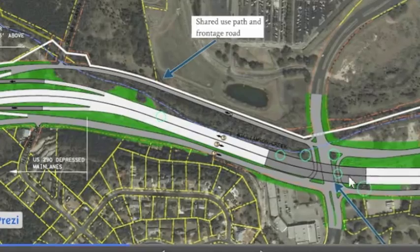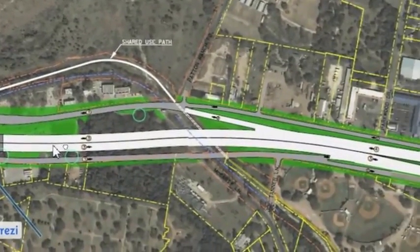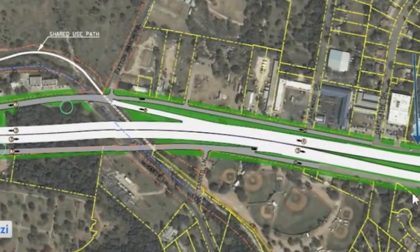There would be a US 290 main lane bridge that goes over William Cannon Drive. The 290 main lanes and frontage roads then extend east to connect to the existing highway.